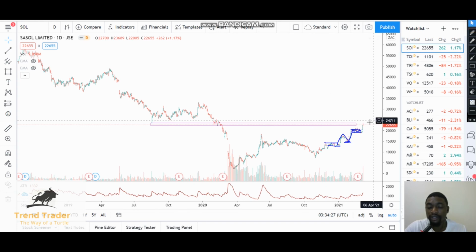Let me check if it did touch. Yesterday it traded up to about 234 rand per share, which is the resistance level that we were expecting it to go to. So now we are waiting to see if the stock will break outside this range, of which if it breaks outside this range, then it's possible that it will go all the way to about 300 rand per share. And then if it happens, maybe it will consolidate a bit there and then break outside that range. Let's say if the stock consolidates here, we expect it to continue to break and then to move to the 300 rand region or so. So we'll be monitoring that stock as well.